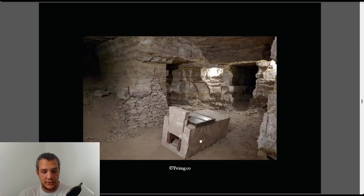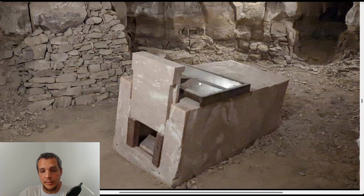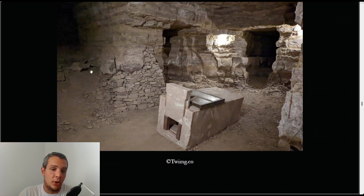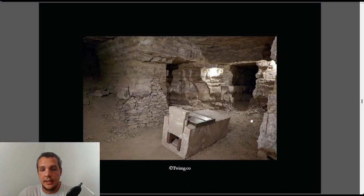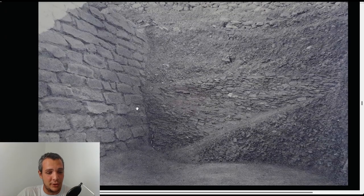This is the sarcophagus as it was found, and as you can see, this thing on top is basically a protection for the flowers that were still in place. The whole chamber was never finished, and the whole pyramid was never finished, which gives us a lot, because this is what has been found on the west side of the pyramid. As you can see, this is the wall of the pyramid outside, and this is the leftover of the ramp.